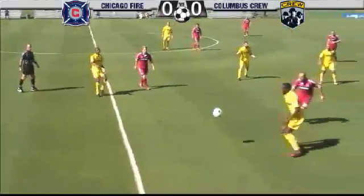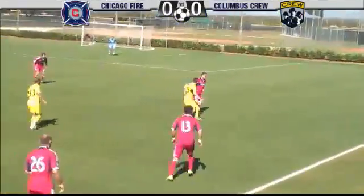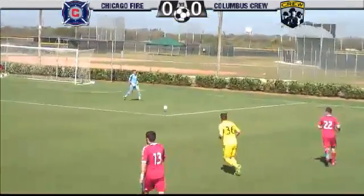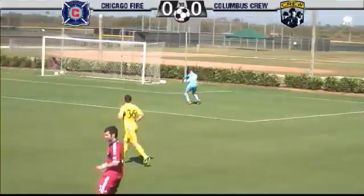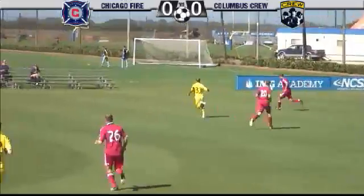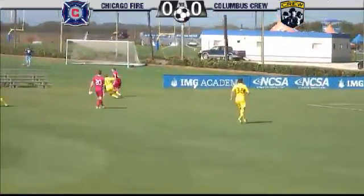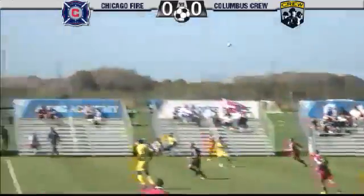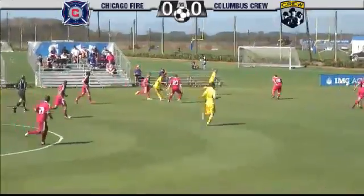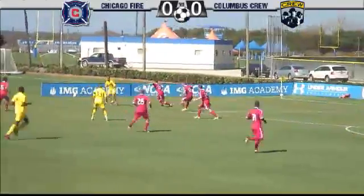Rolfe there, put away by George. Tony Tchani, nothing doing. Easy ball for Kitson, in a powder blue kit. Stephen Kinney with his first touch of the match. Kinney, who spent the last 2 years after a ruptured Achilles, back into action. We'll have more on that from Jeff Crandall on Chicago-Fire.com.